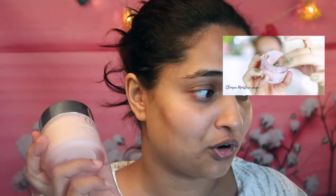She is using the Clinique Moisture Surge, and I have the same product and will use that as well. She says she really likes it because it moisturizes her skin really well. Since I own it as well, and I can also swear by this product, why not use it?